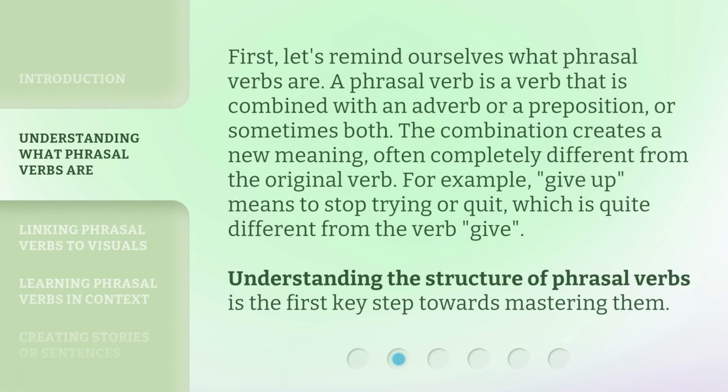First, let's remind ourselves what phrasal verbs are. A phrasal verb is a verb that is combined with an adverb or a preposition, or sometimes both. The combination creates a new meaning, often completely different from the original verb. For example, give up means to stop trying or quit, which is quite different from the verb give. Understanding the structure of phrasal verbs is the first key step towards mastering them.